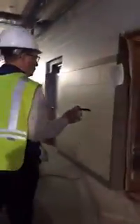We'll make our way back down the hallway. We have our main electrical room here, and everything that powers the building comes into this main area here for the upper classroom.